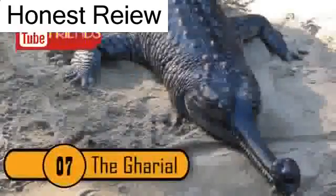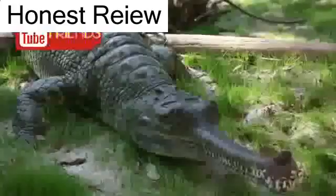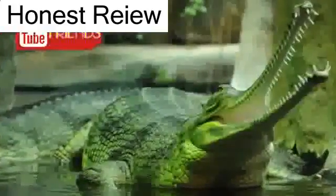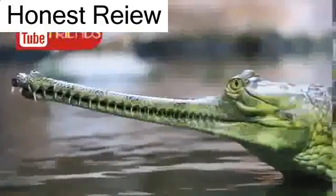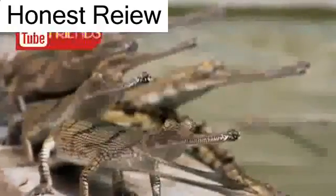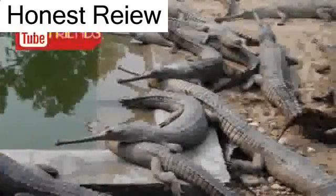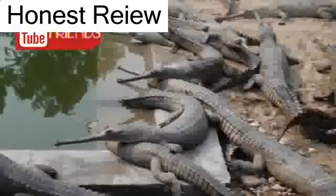Number 7. The Gharial. The gharial is a fish-eating crocodile. It's found in several parts of India. It's one of the longest living crocodiles and can grow up to 20.5 feet. It has 110 razor-sharp teeth, and it has a long, thin snout that helps it to catch fish. Sadly, this creature is on the verge of extinction. The population has drastically declined over the past 70 years, and it is now on the critically endangered list.